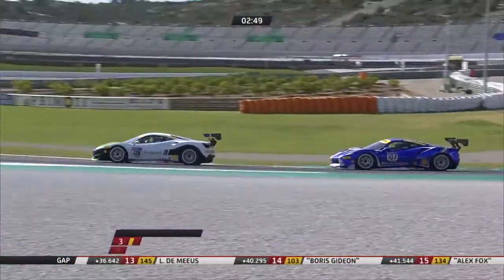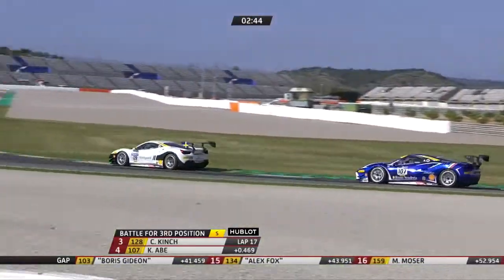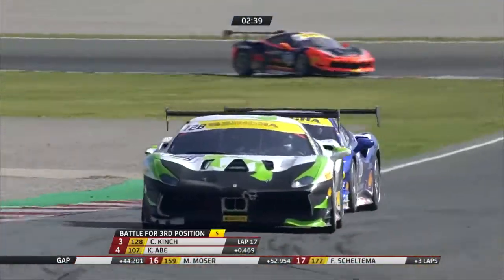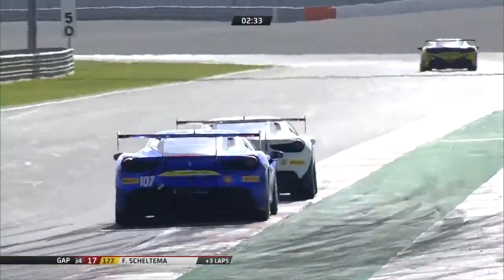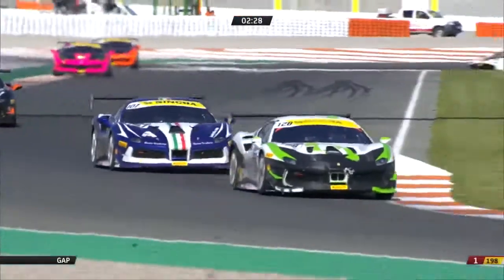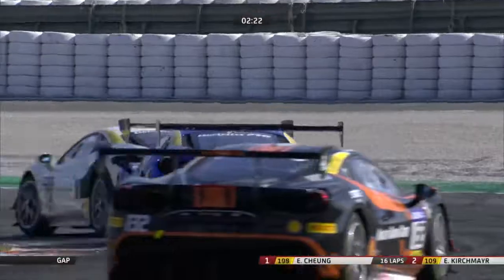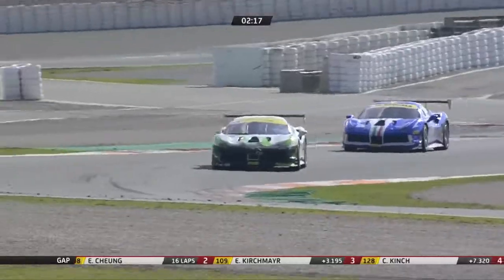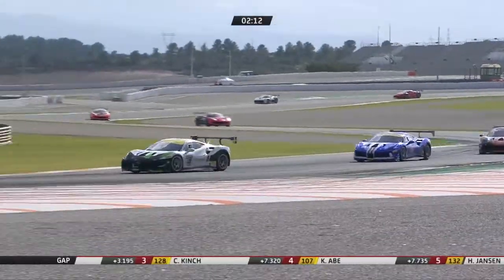And Christian Kinch continuing to make that 488 as wide as possible to deny Ken Abe any chance of coming past. However, Ken Abe is looking very lively all over the back of the Christian Kinch car. So where can Ken Abe try and make a move? They're heading up towards turn number 8 now. And Ken just took a look at the inside, but that in turn means that he carries more momentum and runs wide, and that allows Christian to escape just for a moment.